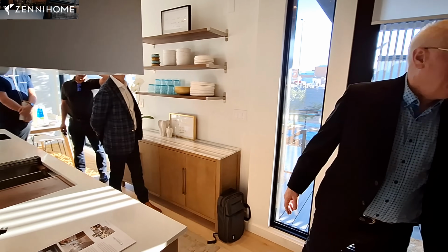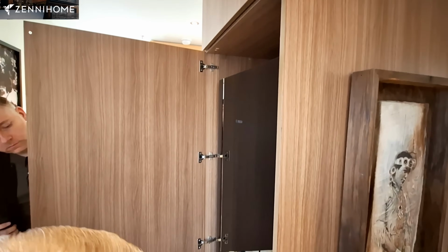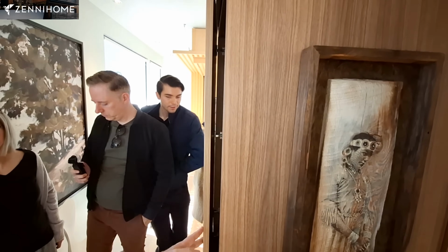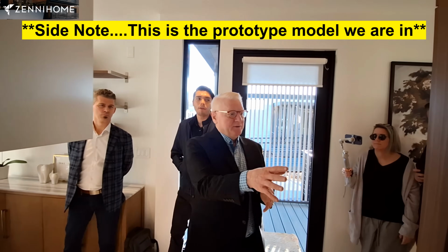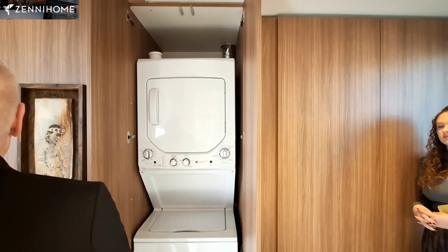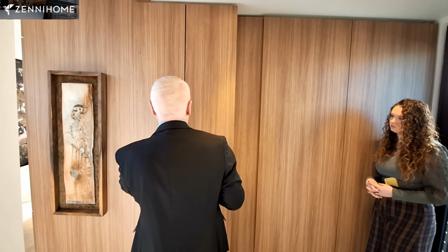A beautiful Bosch fridge here, and freezer below. Future models of this, we do not need the cabinets around it. We're getting the panelized fridge, so it's much easier to do. Right behind you here is a washer dryer, a stackable washer dryer. So you're not going to give up any functionality of living in a big home to be here, with all the features, all the creature comforts.